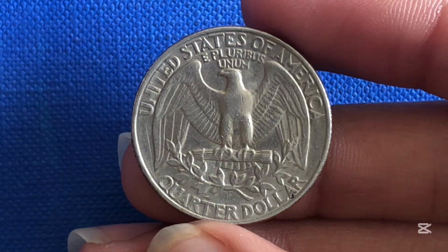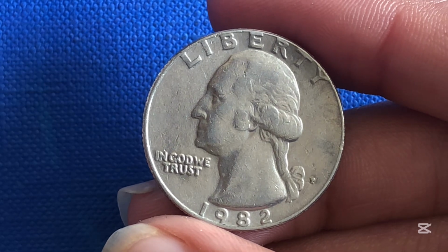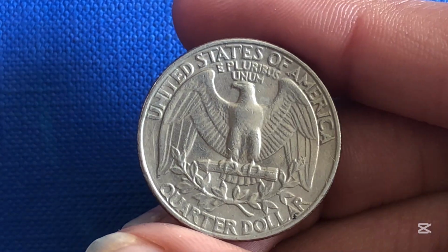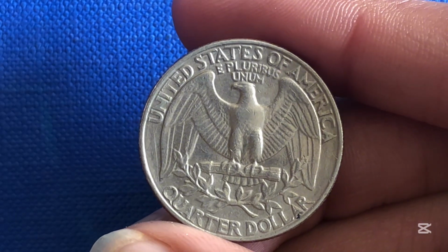Due to a recession and budget constraints, the U.S. Mint decided to halt the production of uncirculated mint sets, which meant that collectors who typically acquired pristine examples directly from the mint had no choice but to find them in everyday circulation. This decision had a significant impact on the quality and availability of well-preserved 1982 quarters, making high-grade specimens incredibly difficult to find today.